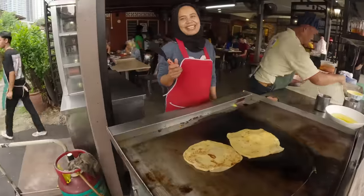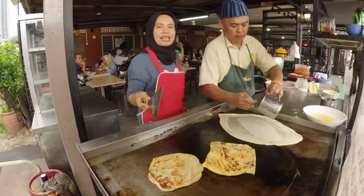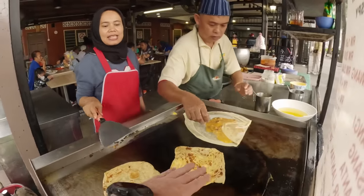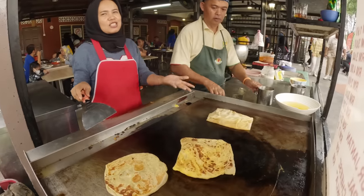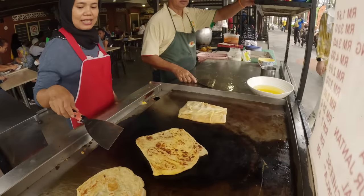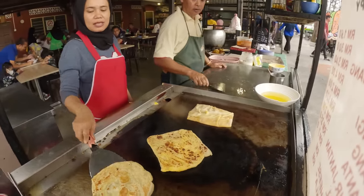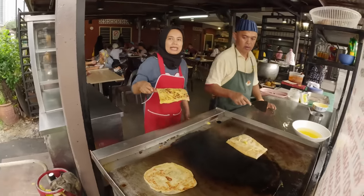What is the name of this? This is egg and roti. This is just roti, this is egg and roti. What's the best seller here? Roti Kanai, no? What is that one actually? Sardine. Sardine fish. Oh, can I have one of these, please? How much is that? Three ringgit.